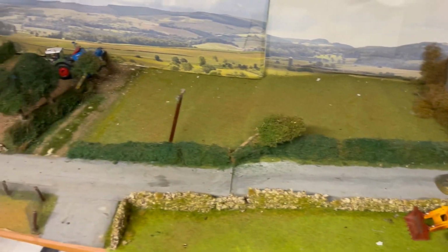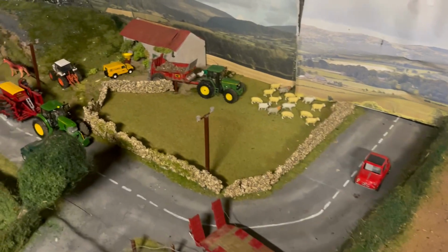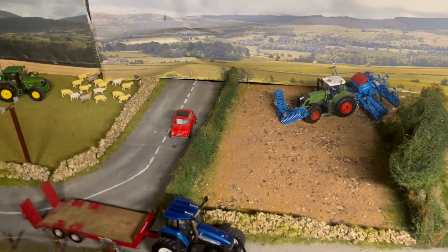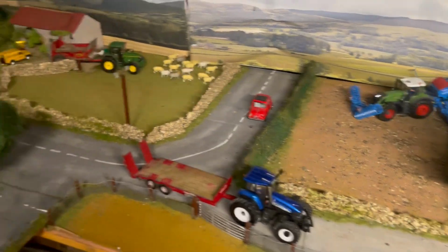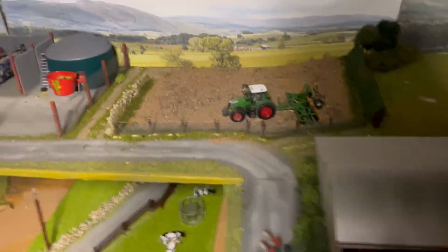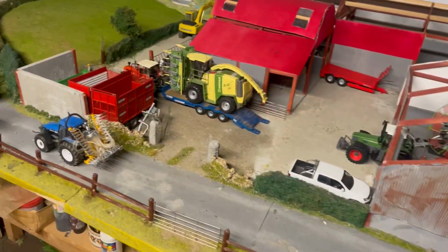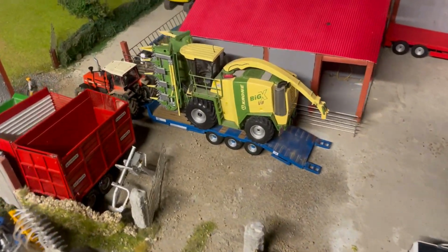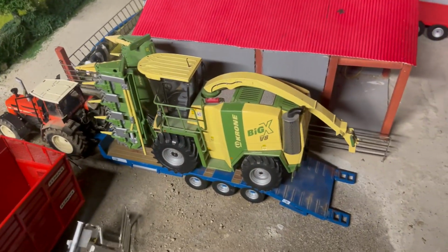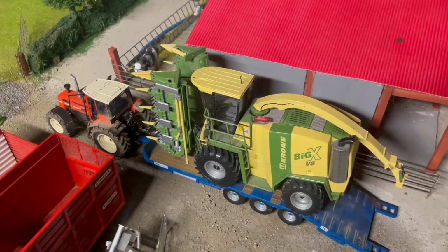Welcome back to day 49 on the big 132 model farm diorama display. It's very busy today, guys. As you can see, a lot of the drilling is going on, as well as muck spreading, ploughing, cultivating. There's a bit of a wedding going on over in the town. And we also say goodbye to Adrian's Crone Big X 1100. Very interesting, but we'll get to that later on.